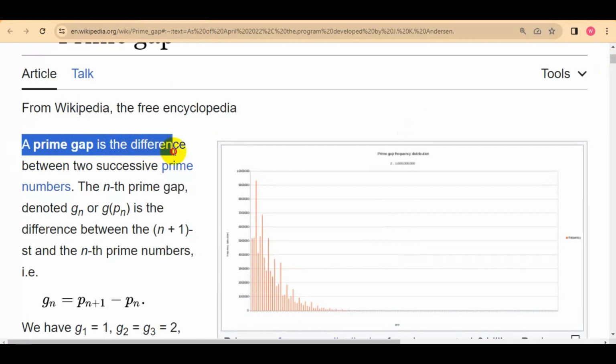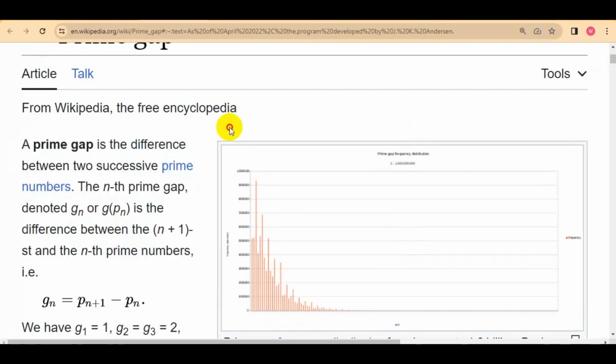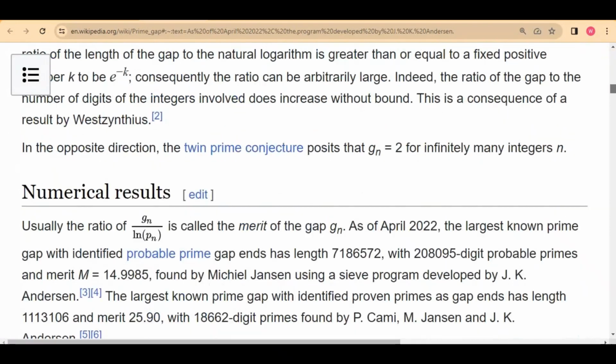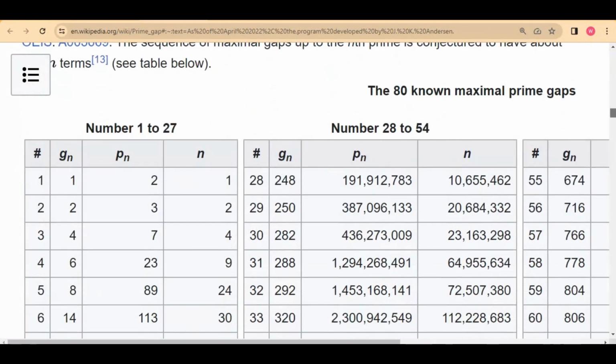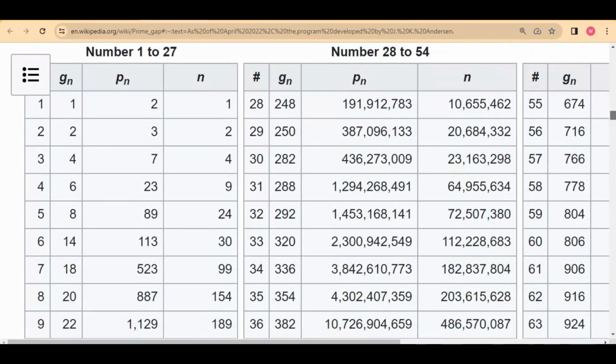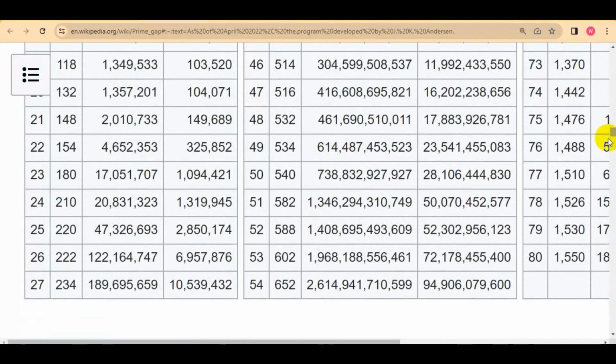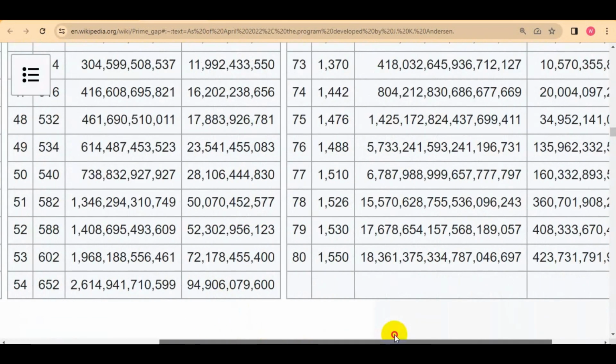The prime gap is the difference between two successive or two consecutive prime numbers. The prime gap data in April 2022 is still probable. There is no data of two consecutive prime numbers that need to be checked. The exact known prime gaps number only 80, based on Wikipedia so far. However, it is widely believed that there are much larger prime gaps out there, and this is an active area of research in number theory.